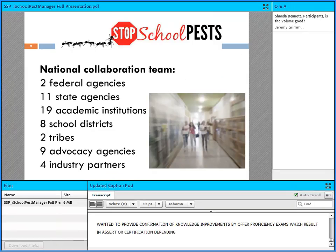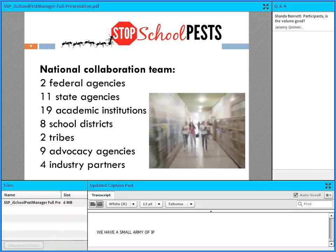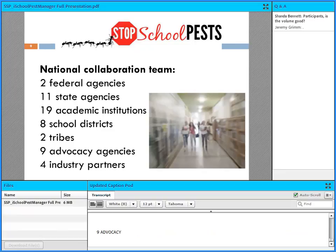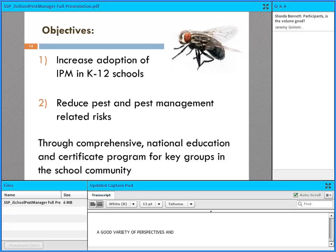We have a small army of IPM advocates involved in this project. There's a national collaboration team of 42 individuals that includes 2 federal agencies, 11 state agencies, 19 academic institutions, 8 school districts, 2 tribes, 9 advocacy agencies, and 4 industry partners. So we have a really good variety of perspectives and significant technical expertise that's all been infused into these materials that are available to you.